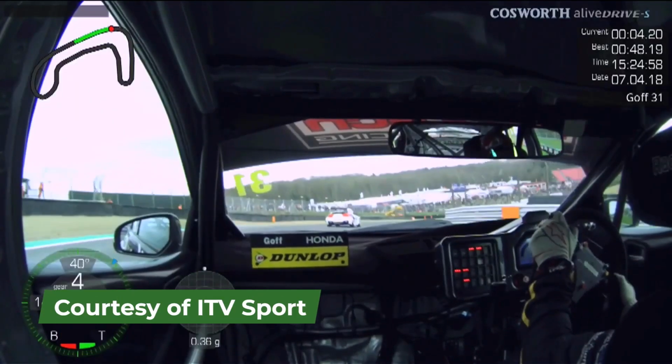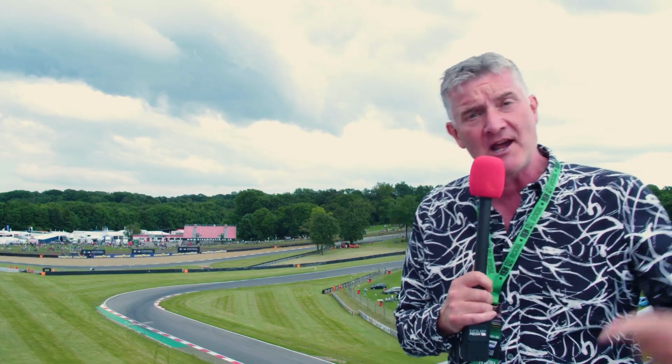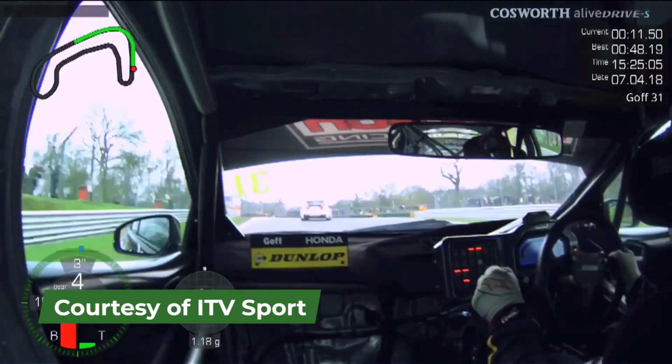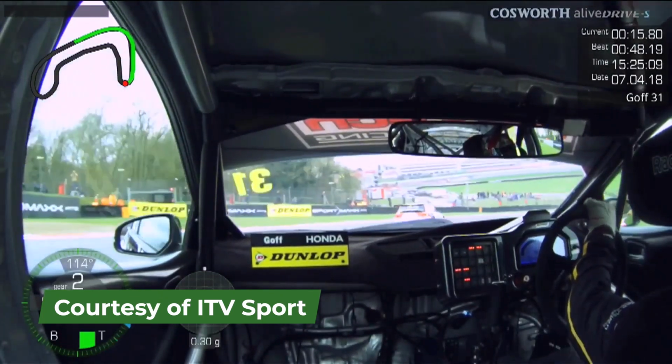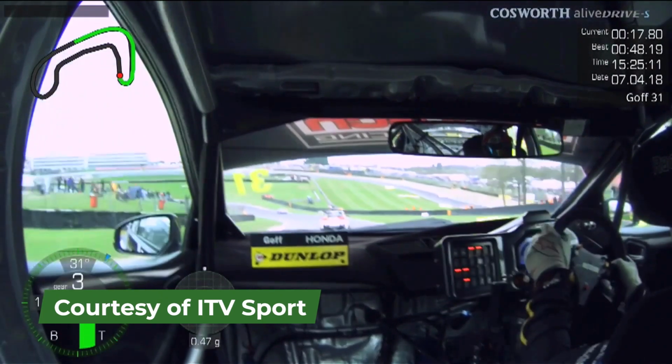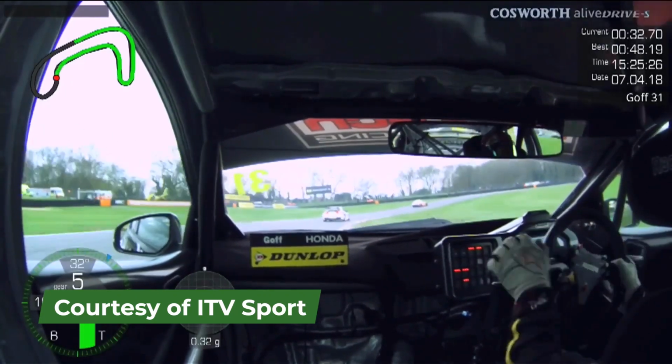They'll be going into Paddock Hill Bend first of all, which is a really daunting corner, and then going up the hill from Paddock Hill they'll be at Druids, a tight right-handed hairpin, and then down for another tight left-hander at Graham Hill. Then across the back straight here, going into Surtees, which goes into a fast left, into a fast right, ready for braking for Clearways, and then back onto the start and finish straight. It really is that quicker track, and keeps the drivers really busy.